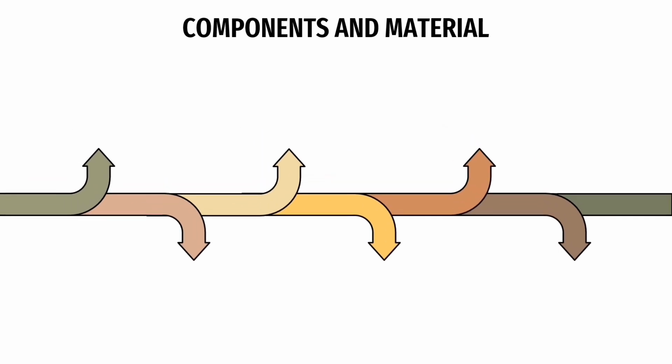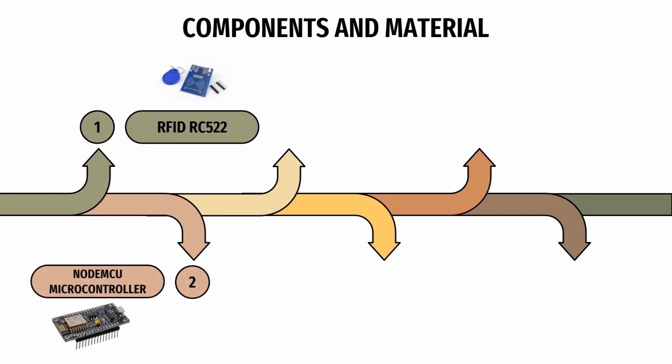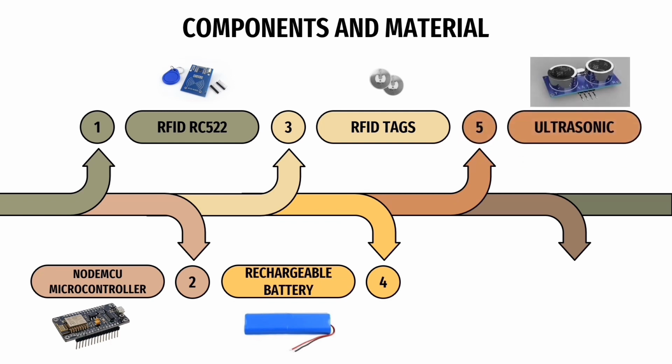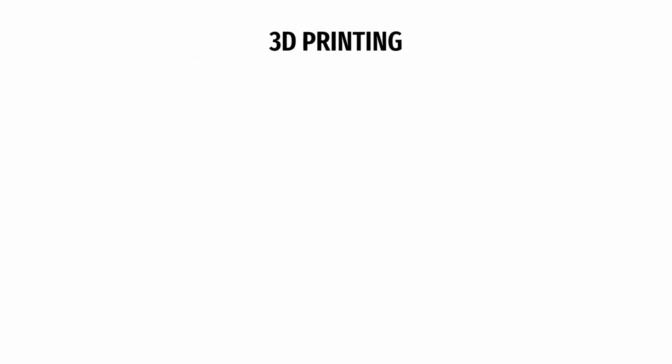Next, I will go on to explain the component and material that we use. The first one is RFID RC522. The second one is NodeMCU Microcontroller. The third one is RFID tags. The next one, a rechargeable battery. The next one is ultrasonic. And the last one is a piezo buzzer.